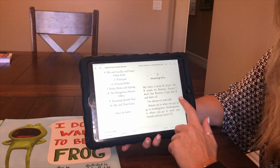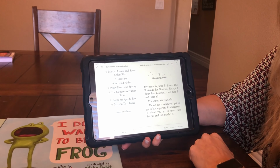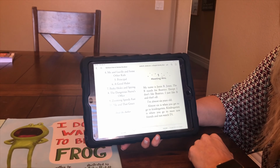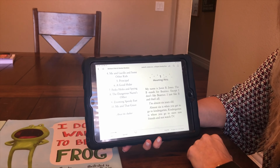This is Junie B. Jones. My name is Junie B. Jones, and the B stands for Beatrice, except for I don't like Beatrice. I just like B, and that is all. I'm almost 6 years old.